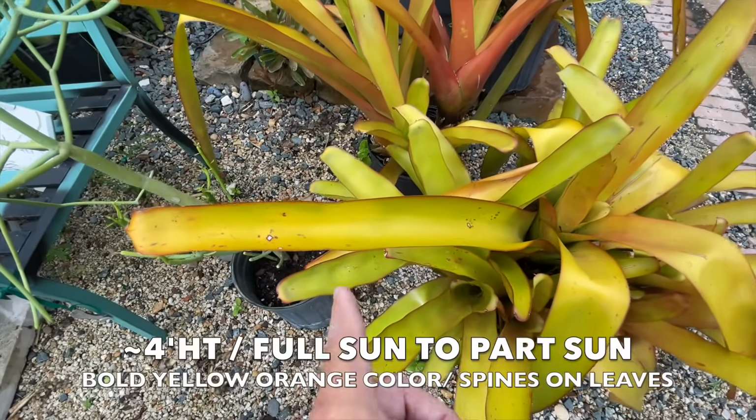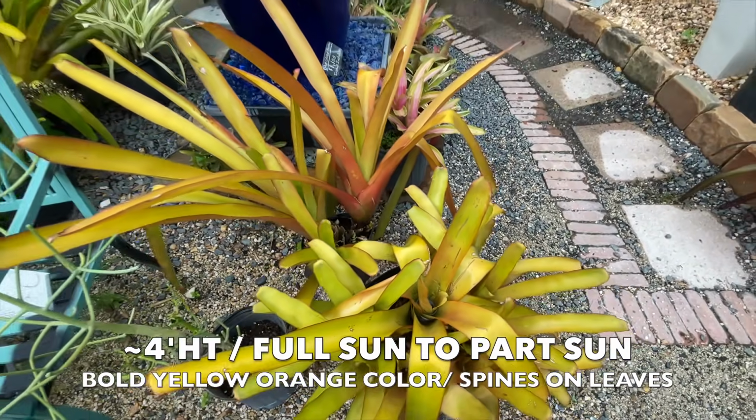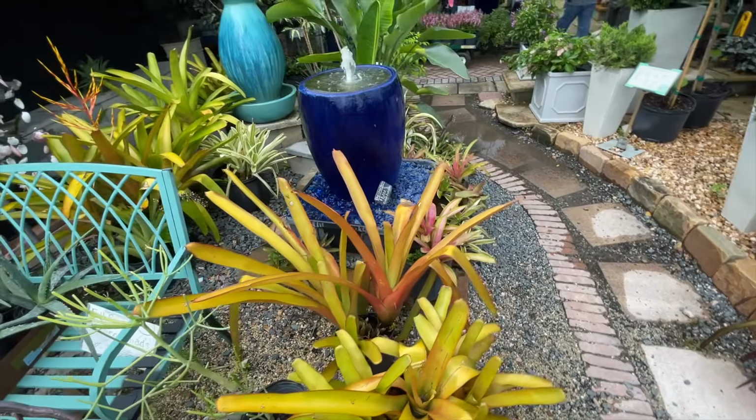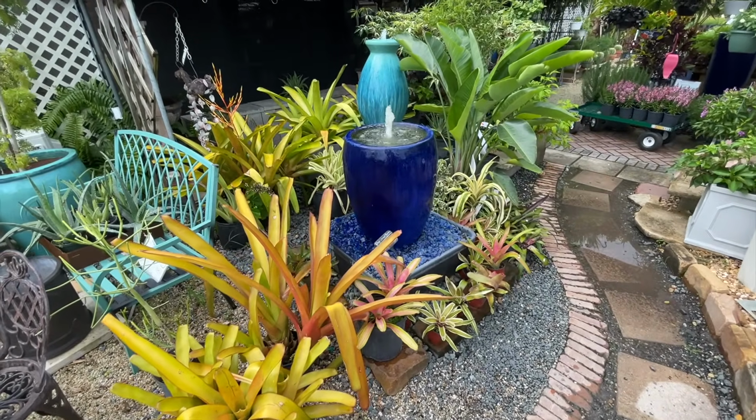sharp edges, so you've got to be careful of that. They do hold water, so that means you may get some mosquitoes, so you've got to be aware of that if you use them. And then there are some other bromeliads down below the fountain here.